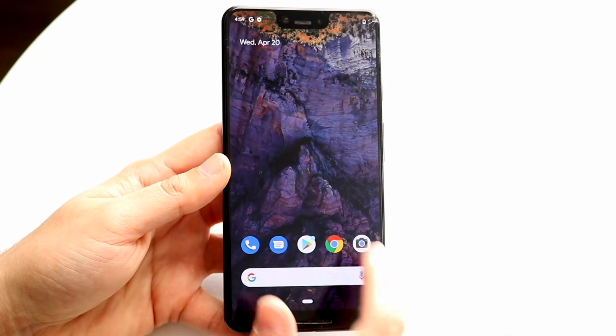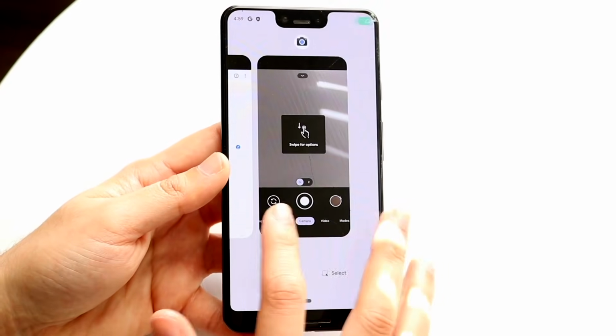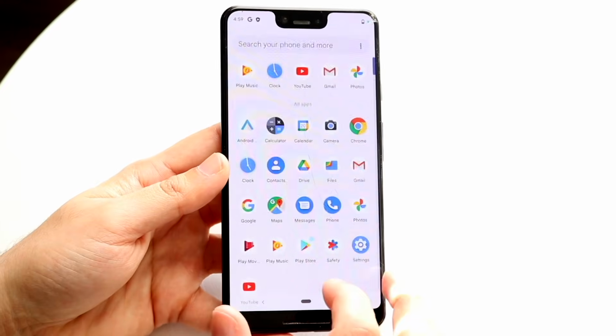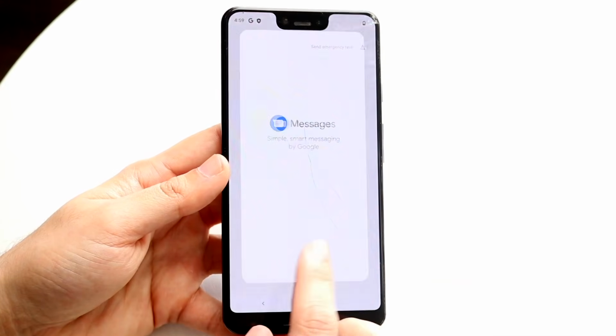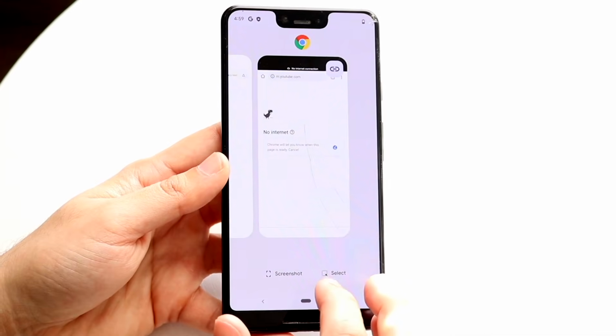Now, on top of that, another important thing to keep in mind here is the software longevity. And the thing you're going to have to remember here is that this type of device is basically already done getting software updates. So this phone is no longer getting pretty much any more software updates anymore.